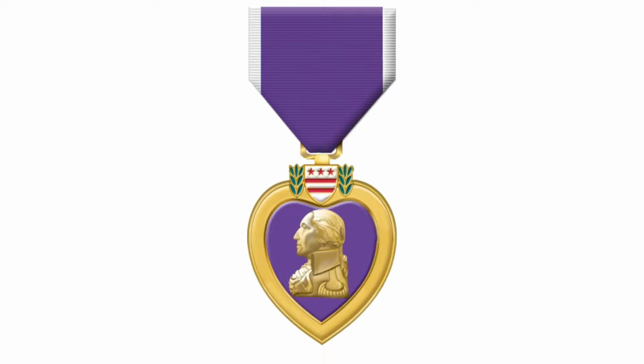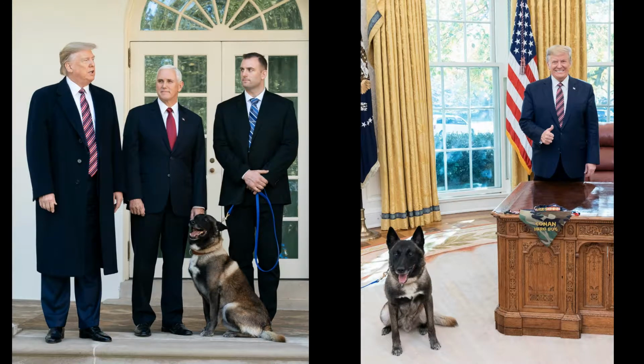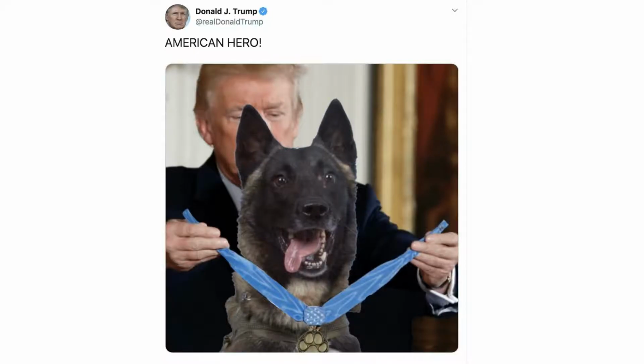Afterwards, his leadership considered him for the Purple Heart Medal because he was injured by those electric wires. However, the Purple Heart is only awarded to people that are injured in battle. So he did not receive a Purple Heart. Nevertheless, later on, President Trump was so pleased with the operation that he brought Conan to the White House. Some graphic artists then made a picture of President Trump giving Conan a medal. This picture quickly went viral on the internet. Because it looked so real, President Trump also liked it and he tweeted it too.